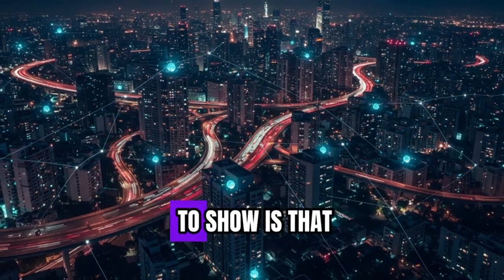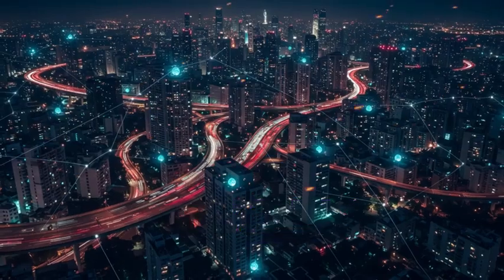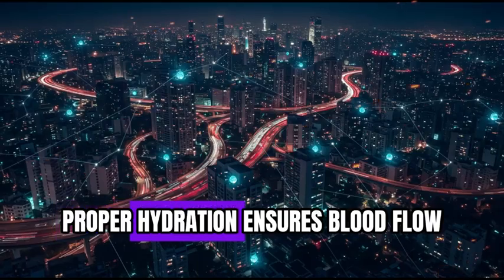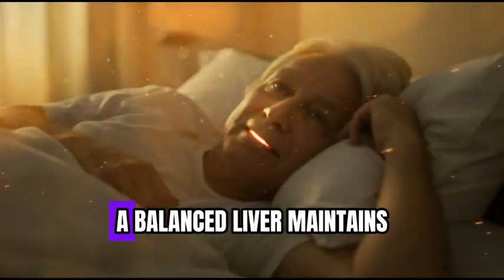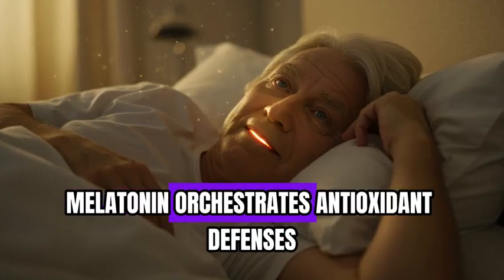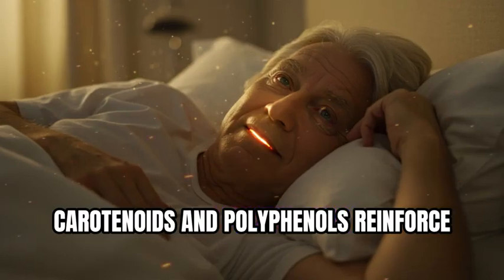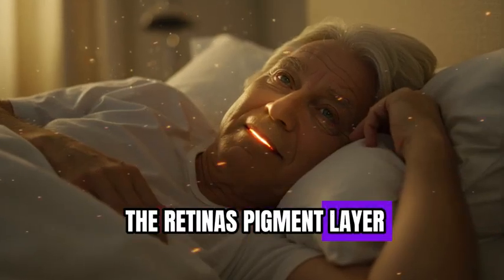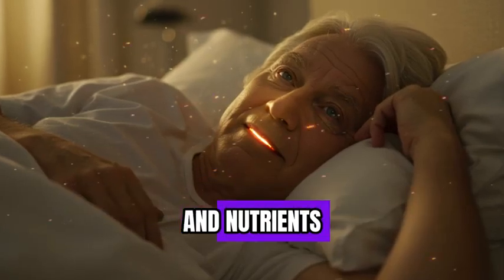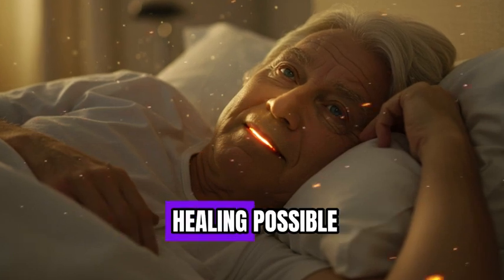What the research continues to show is that healthy vision in later life depends less on quick fixes and more on the harmony of your body's internal systems. Proper hydration ensures blood flow. A balanced liver maintains glucose stability. Melatonin orchestrates antioxidant defenses. Carotenoids and polyphenols reinforce the retina's pigment layer. The microbiome reduces systemic inflammation, and nutrients such as magnesium and glycine make deep cellular healing possible.